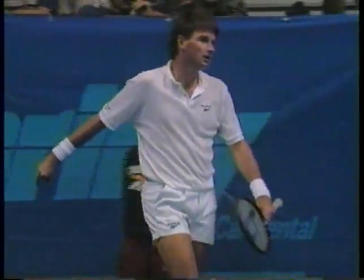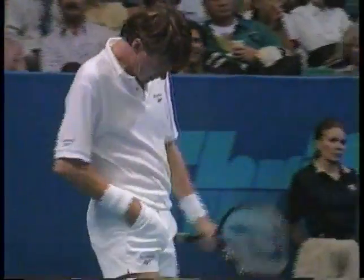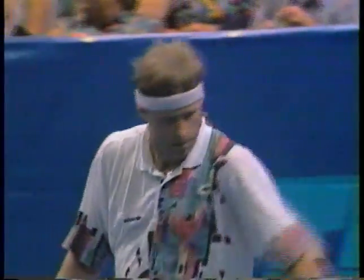With a sharply angled cross-court return that had Connors way off the court. It was a very aggressive return by Bjorn when he had his chance.